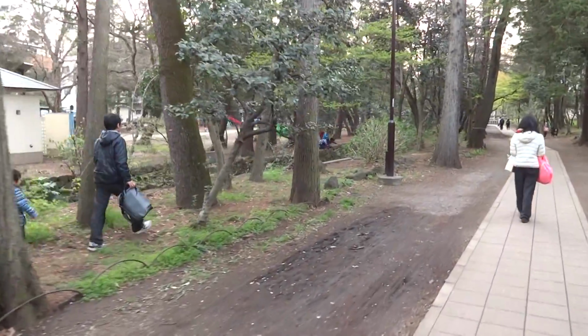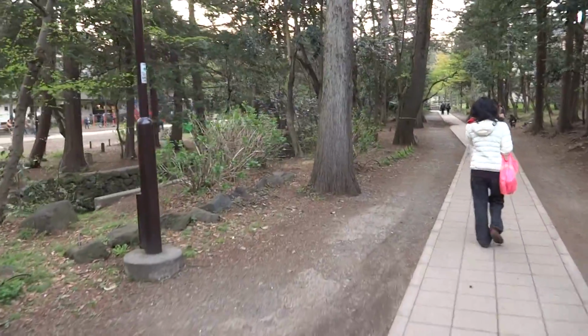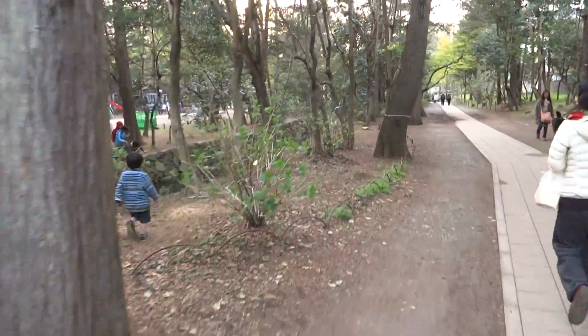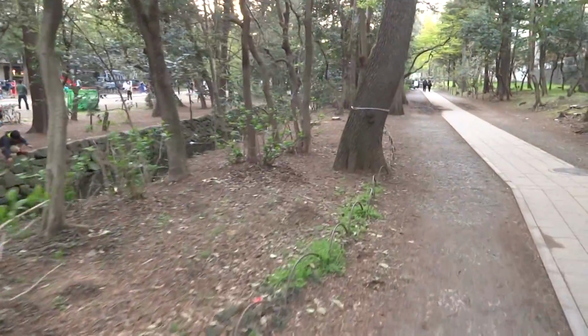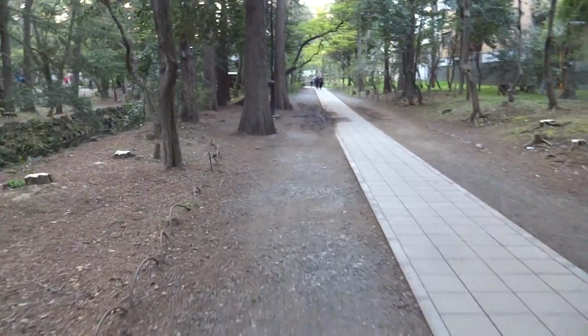Some kids playing around by the river. Looks like maybe doing some fishing or something. Yeah, doing some fishing.